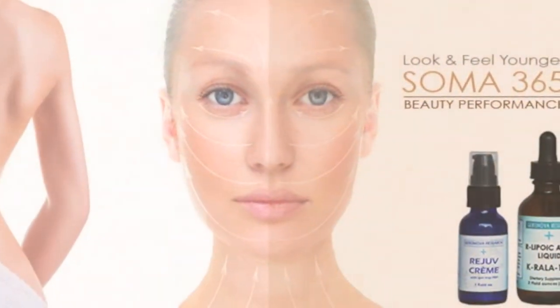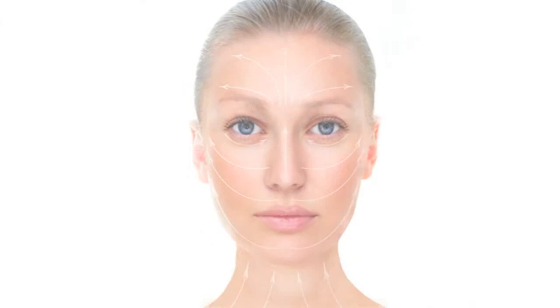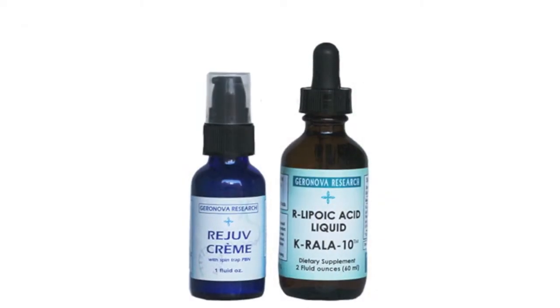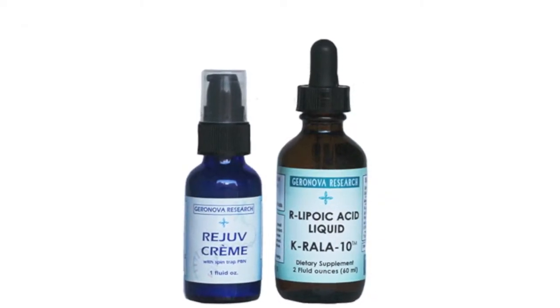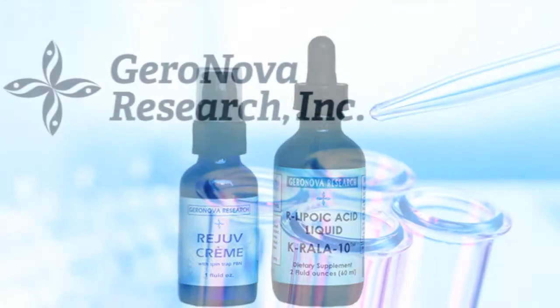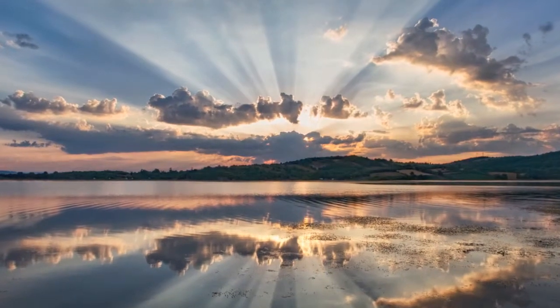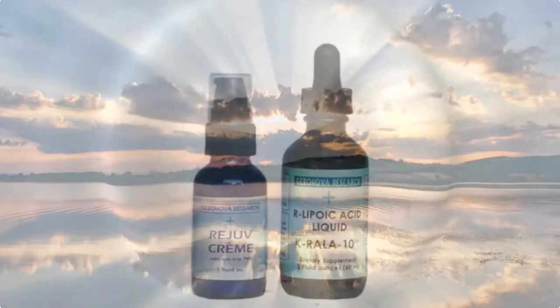Soma 365 Beauty Performance, the new frontier in skincare, is all about addressing aging at the cellular source. Dramatically change the look and feel of your skin. Gain more energy and increase your metabolism, focus, and concentration. Improve your overall well-being and performance. Soma 365 Beauty Performance, where science meets technology. The secret of Soma 365 is our daily program. Not only is it a cream, but a supplement that works both inside and out.